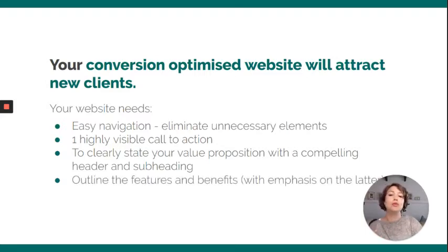Then outline your features and benefits. Yes, you can list all the great things that you do. That's lovely. But from a user's point of view, they want to know what they can get out of it. So what are the benefits to them? Focus on that as much as possible instead of blowing your own horn. What can you help your user with? What will they get out of working with you?